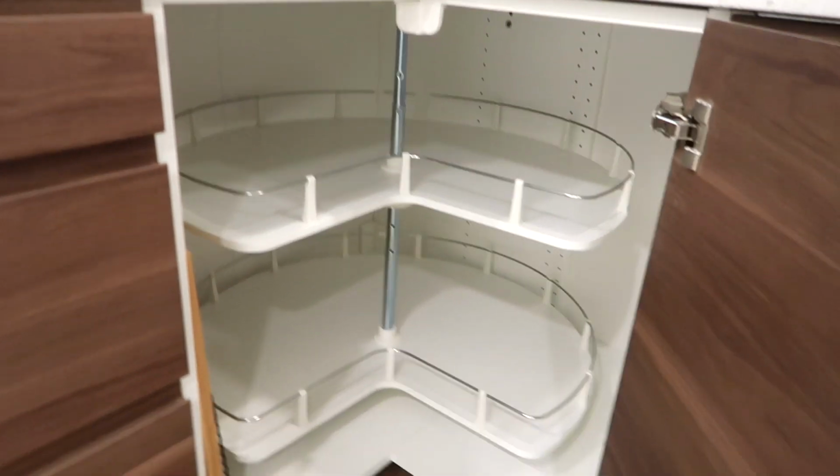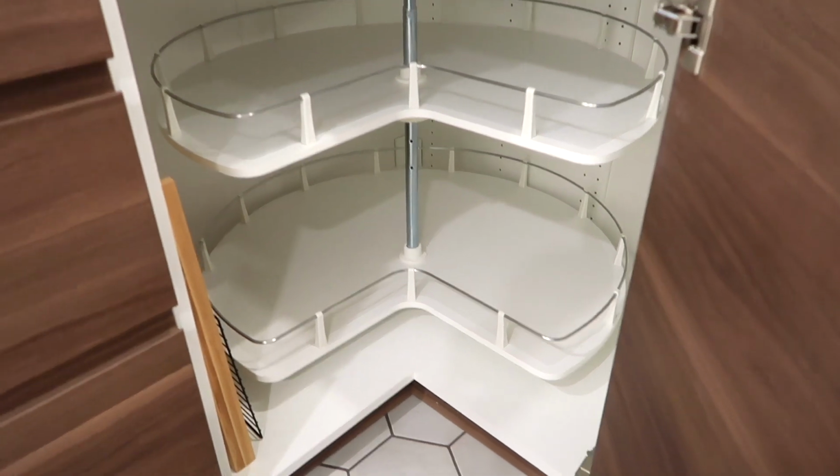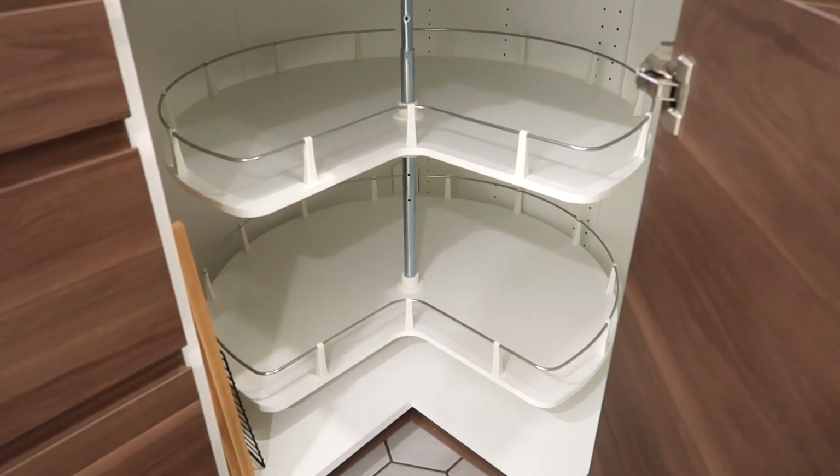Empty Lazy Susan. It's seriously huge though. I will not have a problem with storage space in this kitchen, that's for sure.